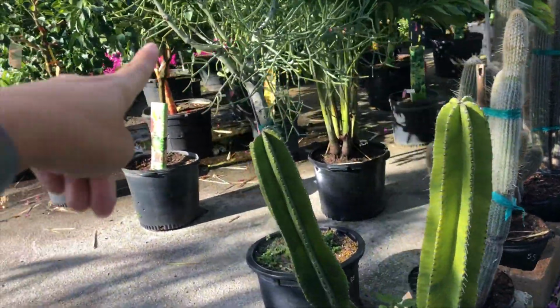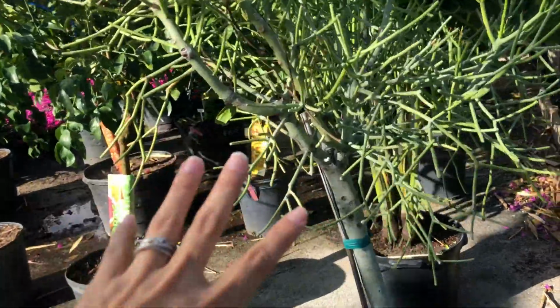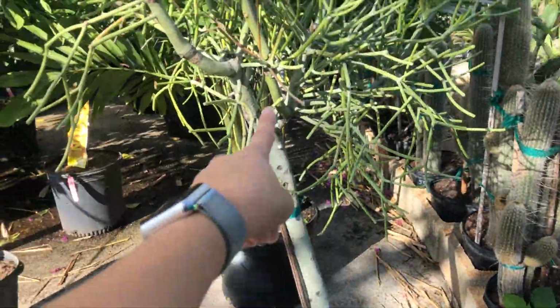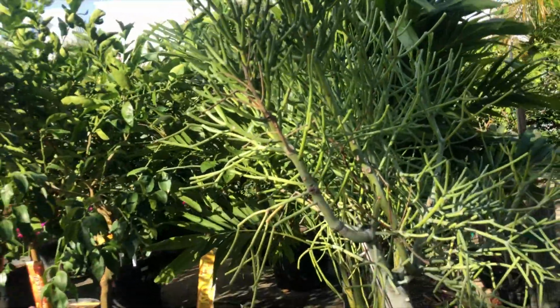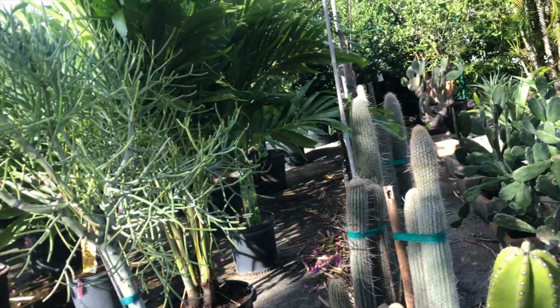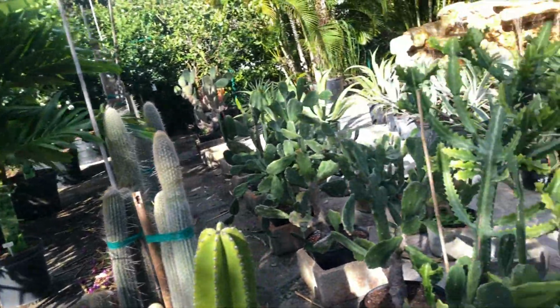Look at that. That's the tree. See? This will grow big like a tree. Look at that stem. See? It's like a ginormous tree. Yeah, that's the tree pencil cactus.